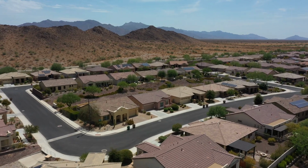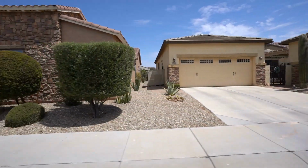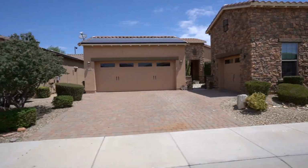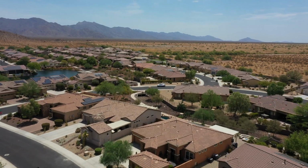Homes in CantaMia start in the lower 300s for new construction, and for some of the resales and some of the larger new construction models, you'll end up in the 600s. But the bulk of these homes are very affordably priced.